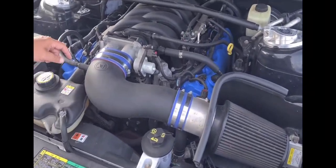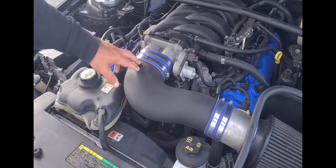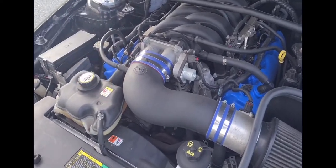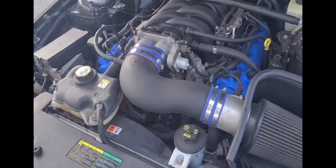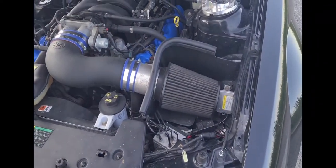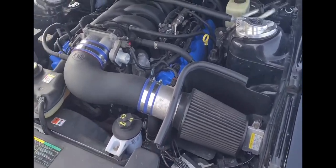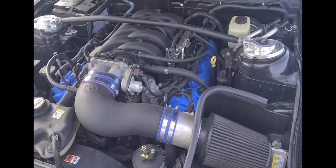The reason I had them blue is just a silly thing really, because this was already blue and I thought, yeah, that works. It gives the engine a nice, clean look. And the air intake is a lot bigger than the normal one, so that does make a difference. But there she is, 4.6 Detroit V8 muscle.